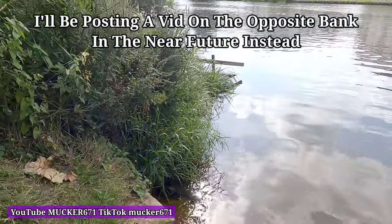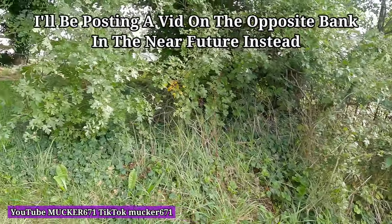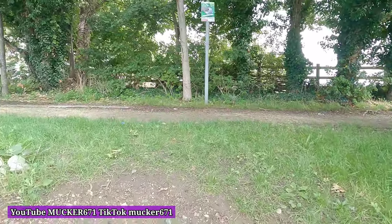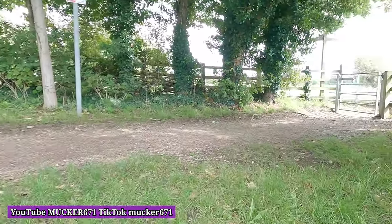There is fishing on the opposite bank, which I'll show you some information on in a bit. But there's the launching area, which is quite nice. It's got a metal post in the water, which is a bit of a shame, but you know, you can get around that with your dinghy, no problems at all.